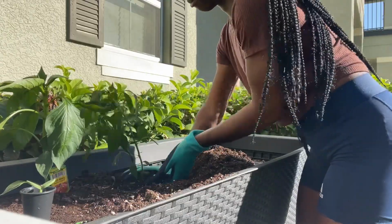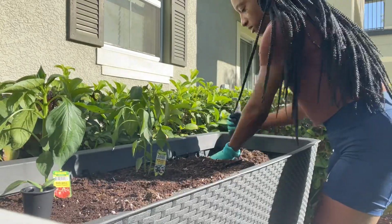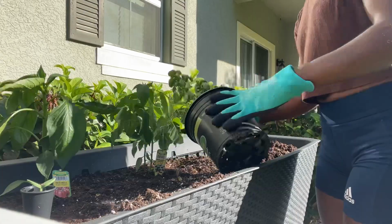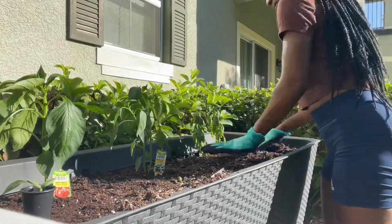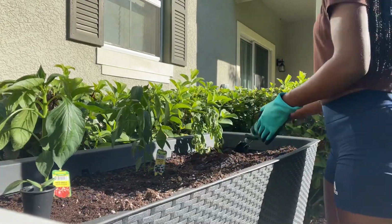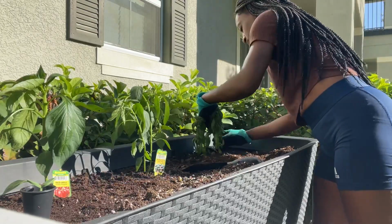I just want to say that I have been loving to garden. It's just something that I have grown to love. And I so wish that I had an actual backyard to have a bigger garden with a lot more vegetables and flowers and just really be able to make that a huge project. But I've learned over time that you don't need a backyard to have a garden.